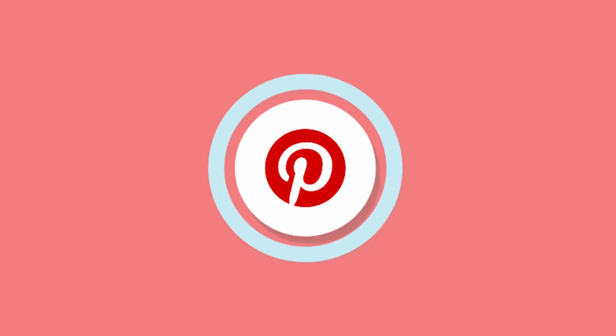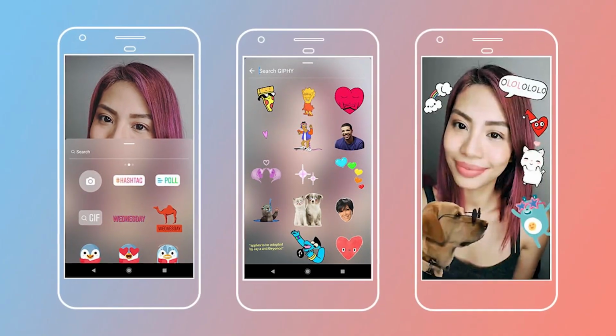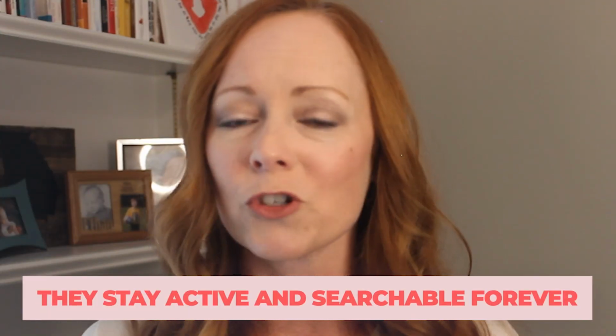If you've spent any time on Pinterest, you've probably heard about idea pins. Now they are kind of the newest kid on the block when it comes to pin types on Pinterest, and Pinterest has spent a lot of money over the last several months to make sure that idea pins are going to stick around and people are going to use them. So they're not going away anytime soon. Idea pins are similar to Instagram stories, although after 24 hours, they don't disappear. In fact, they stay active and searchable forever, for as long as they're on the platform.